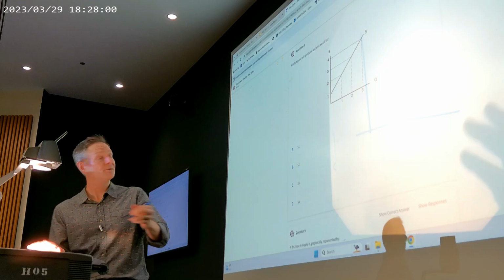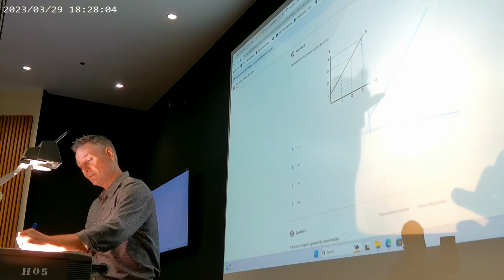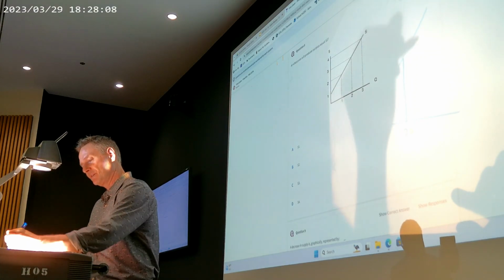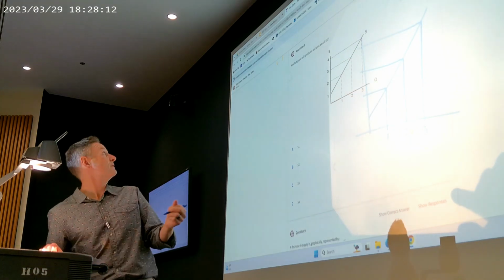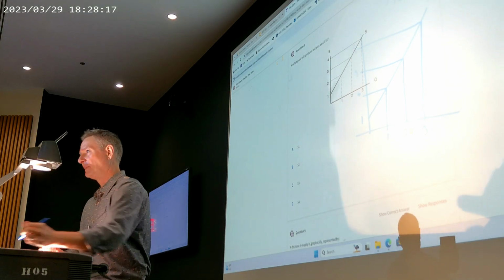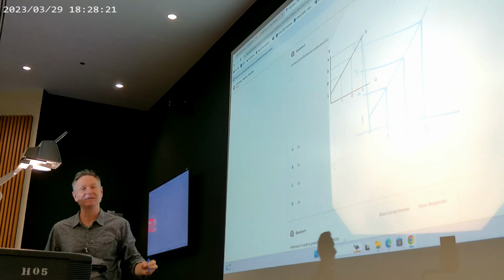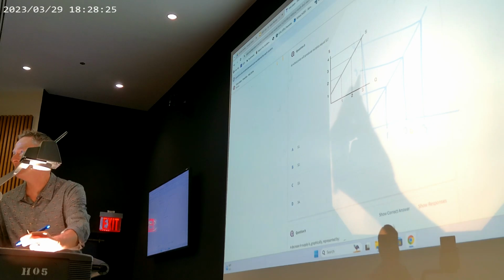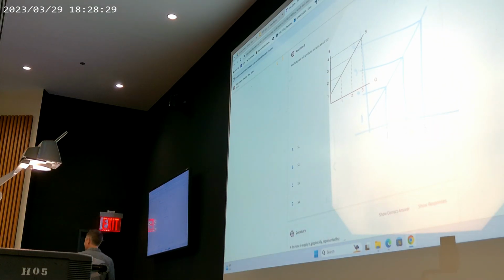Let's see, we start at 1. Go like this. We have 1, 2. The question was, why don't I just draw on the diagram like this? Because it's really hard to see. It's much harder than it looks, right? I've tried to do that before.